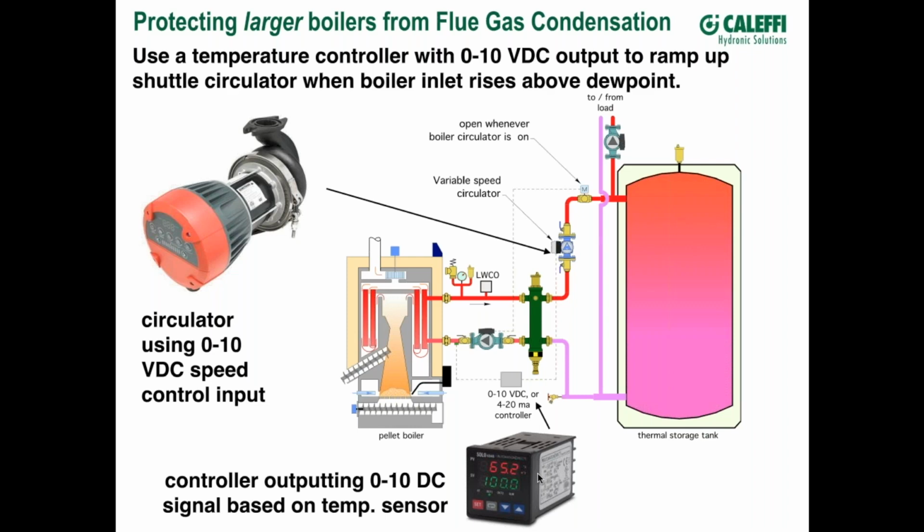These are used in building automation systems or industrial type of systems. A controller like that is about $100. It measures a temperature sensor and can put out a 0 to 10 volt signal or a 4 to 20 milliamp signal. And basically it is going to provide the brains to watch that boiler inlet temperature. And then as that temperature rises, it will start to speed up this circulator here, which is going to pull heat away from the hydraulic separator and send it off to the load. So this concept of a variable speed shuttle circulator for boiler protection is applicable all the way up the line. It's just a matter of getting a controller that can measure that boiler inlet temperature and then speed up that pump when necessary.